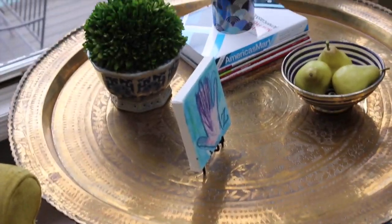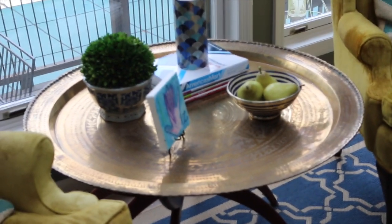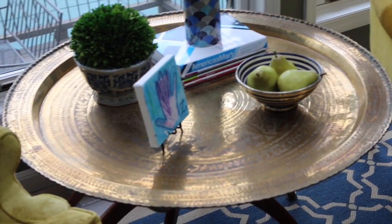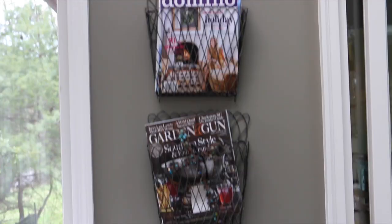This is one of my favorite things. See, in my apartment, there would never be any space for something like that. Most of you watching probably don't have a house like this big because you're not in the country. But man, if you did, wouldn't you love a table like this? It looks like something that would be in the palaces of King Solomon or something.